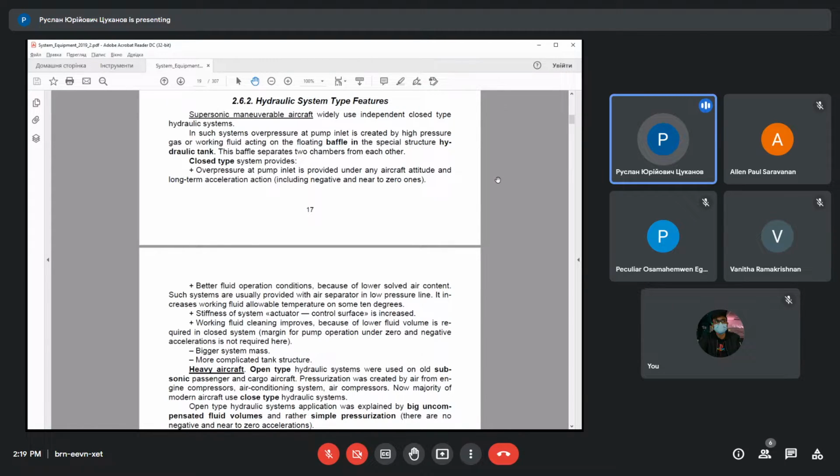Supersonic maneuverable aircraft widely use independent closed-type hydraulic systems. We discussed why it's independent, you understand. Now almost all hydraulic systems are independent. Closed type, we discussed benefits, and just in maneuverable aircraft it's the most required, so it is used very widely.